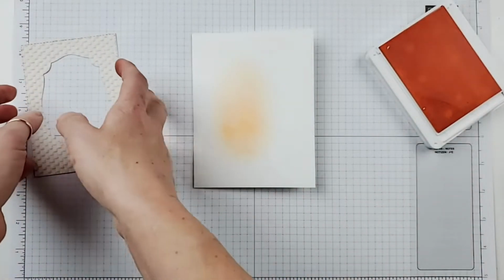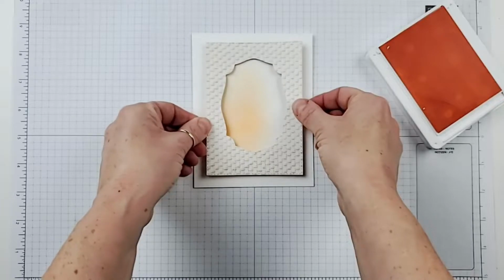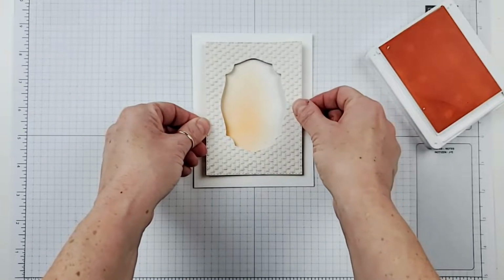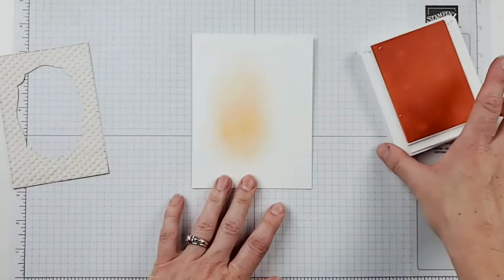Let's have a check. Let's see what it looks like. That's pretty good. I think I can work with that. I wouldn't mind it being a bit darker down there, but maybe we're okay. All right, so that's pale papaya.